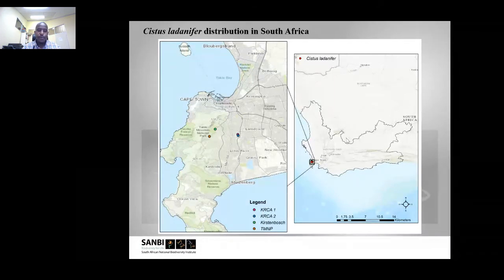And the 4th population was discovered recently at Table Mountain National Park, in 2020. The 2 populations in Kenilworth Racecourse Conservation Area are invading the Cape Flats Sand Fynbos, while the 2 in Kirstenbosch and Table Mountain National Park are invading the Peninsula Granite Fynbos. These 2 vegetation types are critically endangered, and they are high priority for conservation in South Africa.